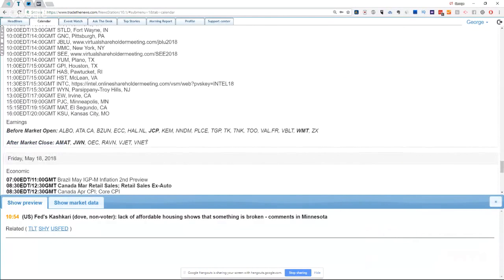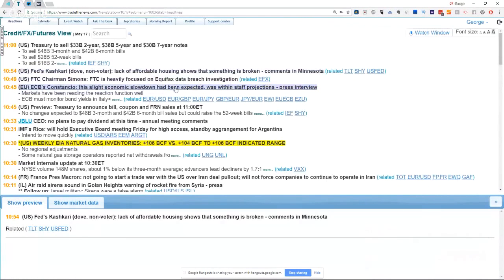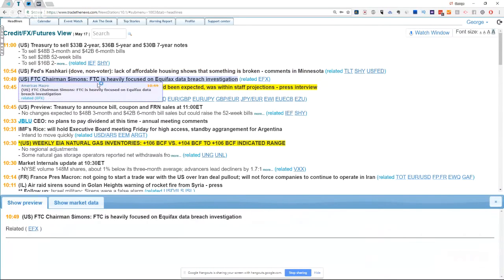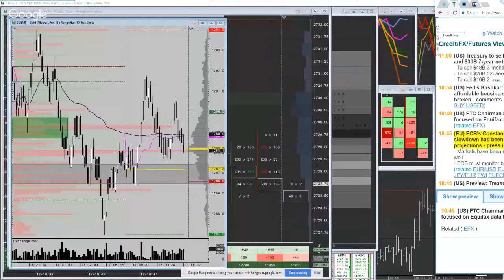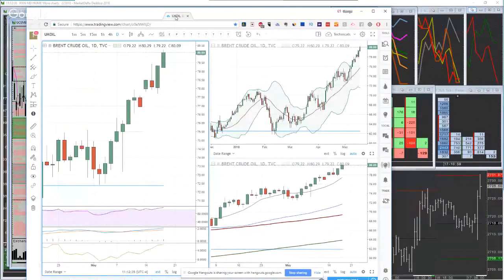After market, you got some of these names reporting earnings. And for the most part right now, Fed's Kashkari speaking, and he says lack of affordable housing shows that something is broken. Comments out of Minnesota. And the FTC chairman is looking at a heavy focus on Equifax data breach investigation. So that's actually interesting because if you look at EFX, that's the stock symbol for Equifax, if we go up there and pull up a chart, maybe there's a short opportunity.